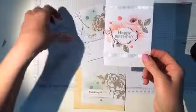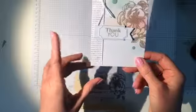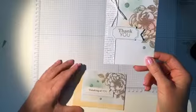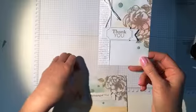If you are not familiar with Paper Pumpkin, it is an all-inclusive crafting kit that comes once a month, and we don't usually know what it is.